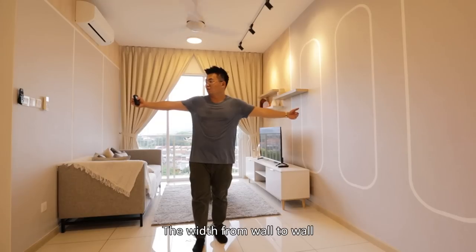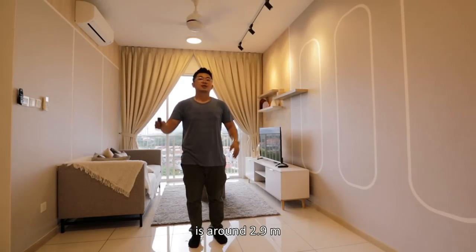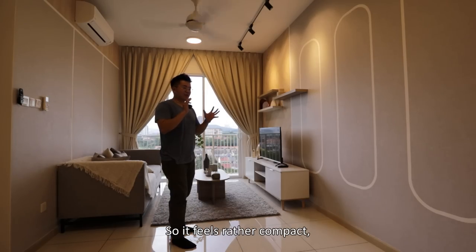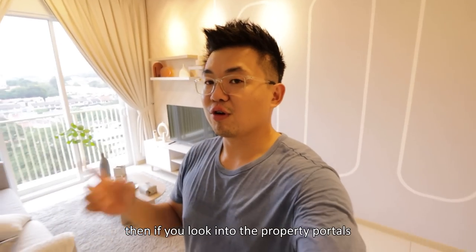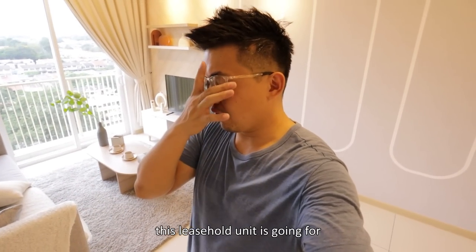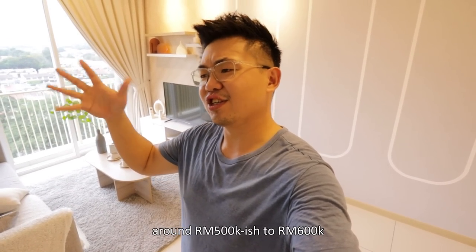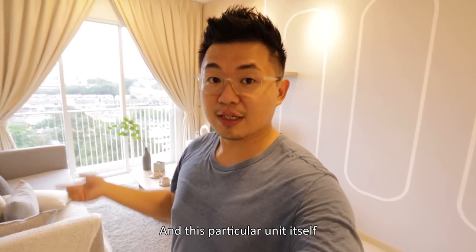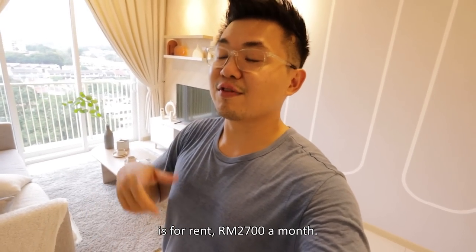Yo, not bad. The width from wall to wall is around 2.9 meters, almost the same with the height that is 2.9 meters as well. So it feels rather compact. And if you look into the property portals, this leasehold unit is going for around 500-ish to 600,000, depending on which height level. And this particular unit itself is for rent 2,007 a month.